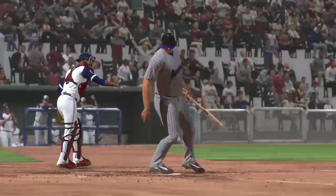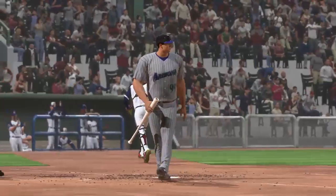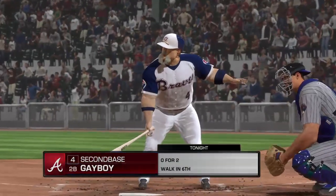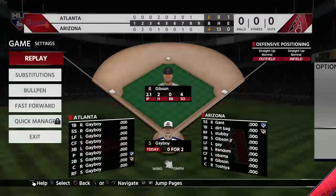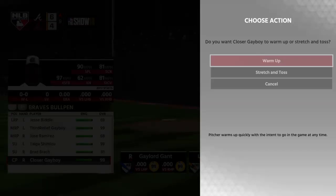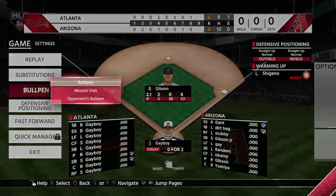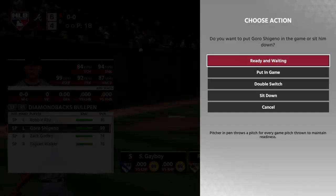Swing and a miss for strike 3. Pulled the string on him that time. Settling in now, Boomer Bull going to strike. Second baseman, Boomer Bull.